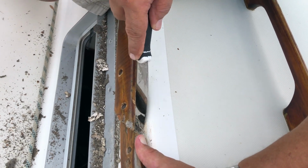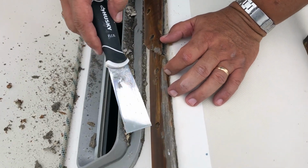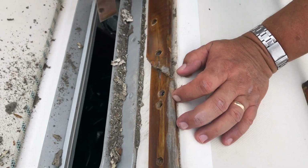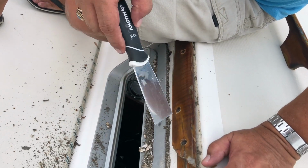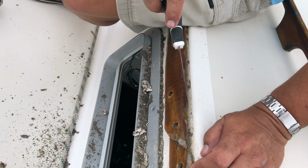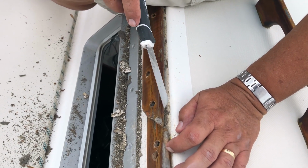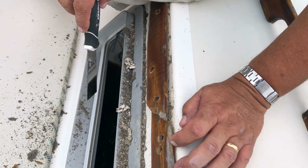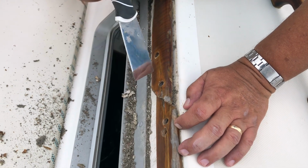Okay, well, the original plan was to remove these screws here over the port light, where the leak is happening. What's happening is the water's getting in behind here, and it's hitting the screw and then wicking into the boat, dripping off the screw and causing leaks inside. So I drilled out the bungs and backed out the screws.